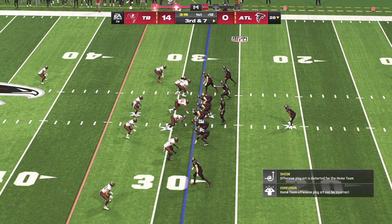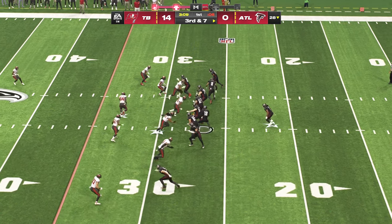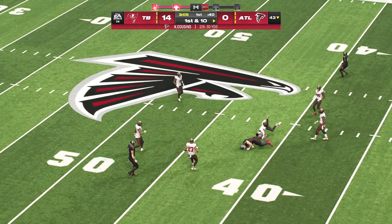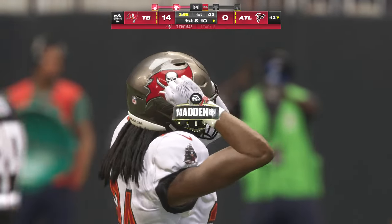The Bucs with an extra defender now in the secondary here on third down. To throw, Cousins. And they get him down, but not before he takes it across the 40-yard line. It's his first catch, and it'll be good for 15 and a first down.